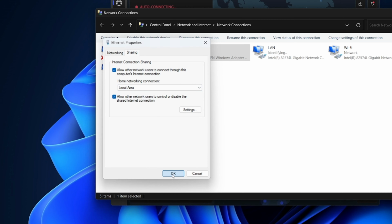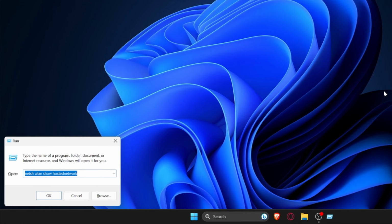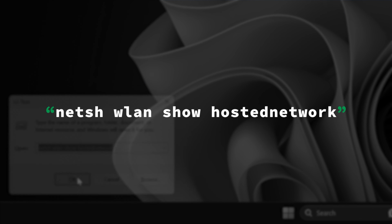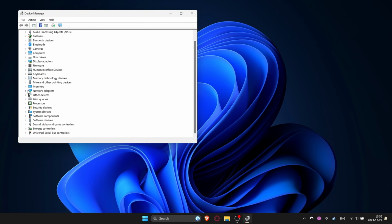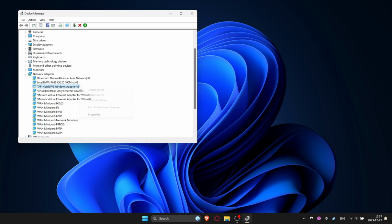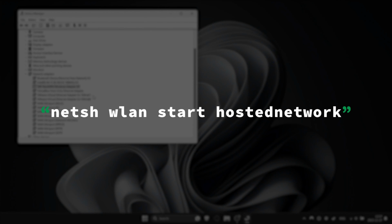But just to make sure it actually worked, check the status of your virtual adapter by typing this in the command prompt. Now, it might have happened that you got a message that the hosted network couldn't be started, but don't worry, there's a way to fix that. Open Run app by pressing the Windows button plus R simultaneously, and type in this command and press enter. Once the Device Manager is open, go to Network Adapters and right-click on Microsoft Hosted Network Virtual Adapter and select Enable. Then type in this command again.